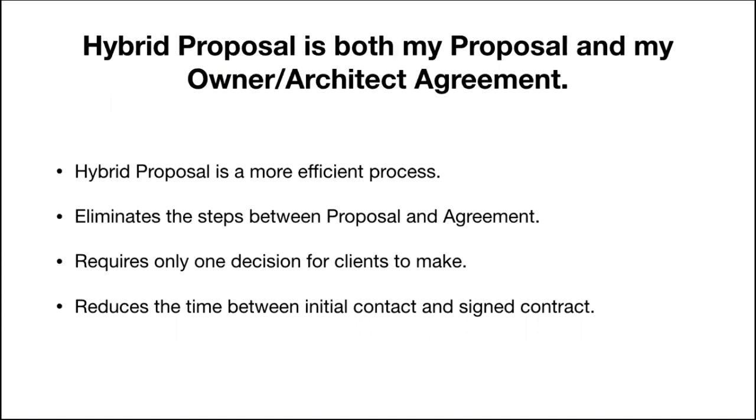Then finally, you follow up with them. Maybe you speak with them. They review the agreement on the telephone. Maybe you have a conversation with them in person at a meeting. And finally, they agree and they sign the document and you're off to the project, right? That's the traditional process. That's why we created the hybrid proposal, because that process for us wasn't working.